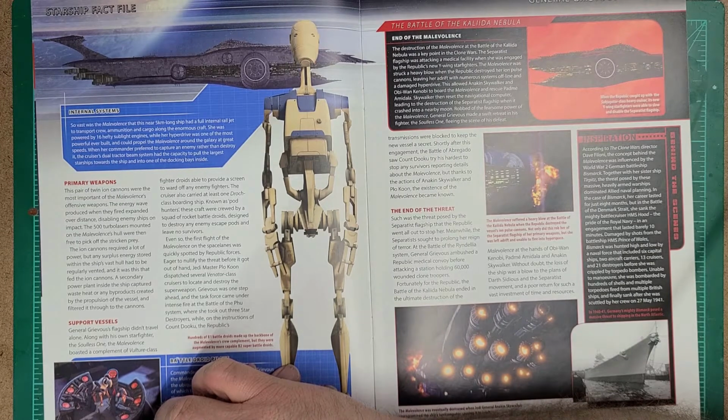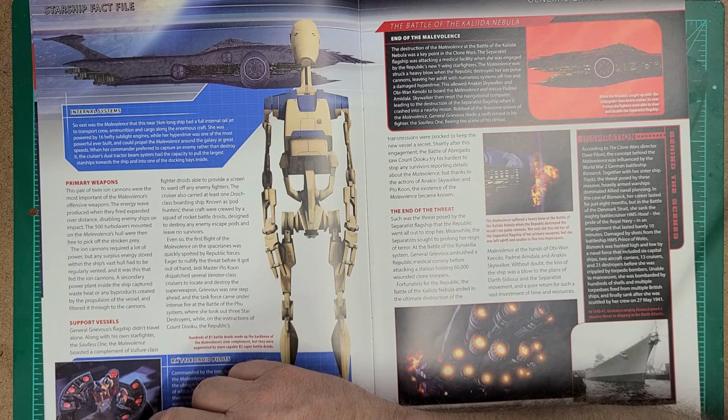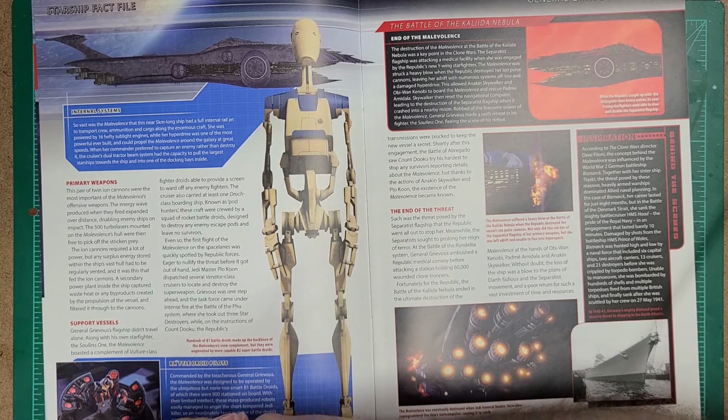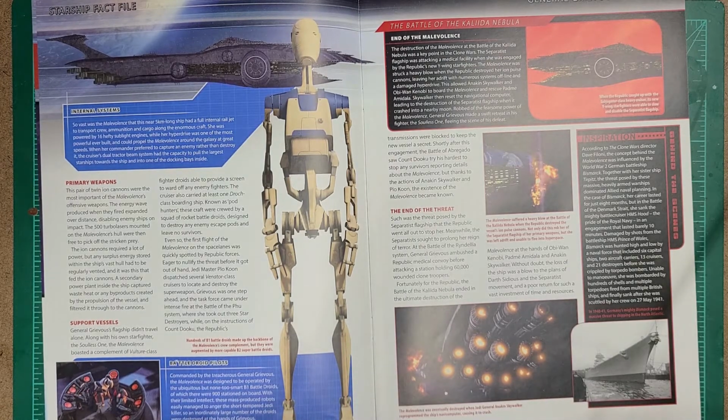So vast was the Malevolence that this near 5-kilometer long ship had a full internal rail jet to transport crew, ammunition, and cargo along the enormous craft. She was powered by 16 hefty sublight engines, while her hyperdrive was one of the most powerful ever built, and could propel the Malevolence around the galaxy at great speeds. When her commander preferred to capture an enemy rather than destroy it, the cruiser's dual tractor beam system had the capacity to pull the largest starships towards the ship and into one of the docking bays inside.